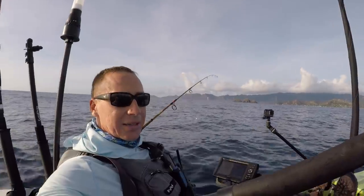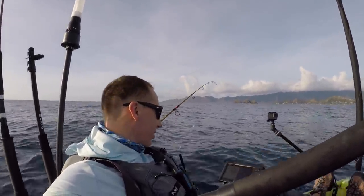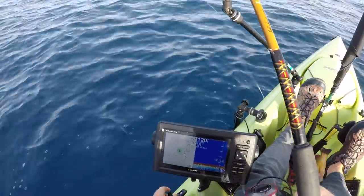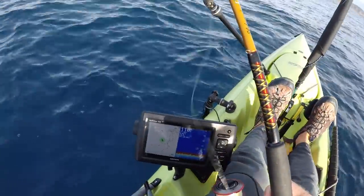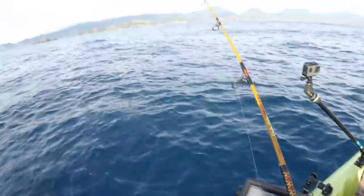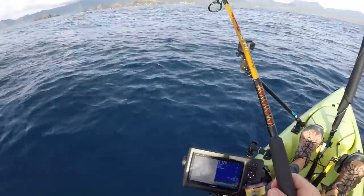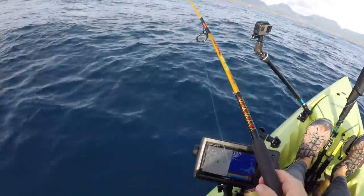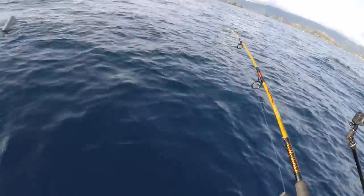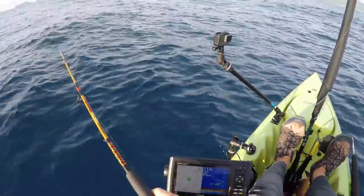But I'm going to circle back and try and mark the bait that I had initially. Otherwise, I'll head out to a little bit deeper water and try and find bait again. I'm marking an opelu right now, down at 75 to 100. I'm just hoping that it actually is opelu. Feels a lot more like it.